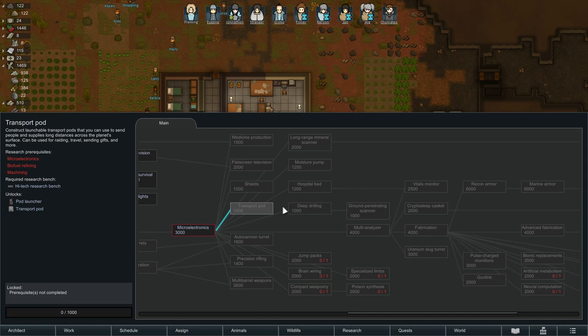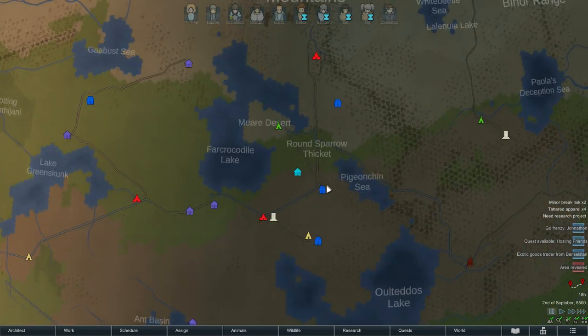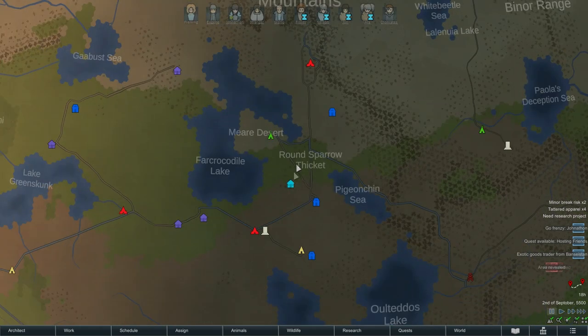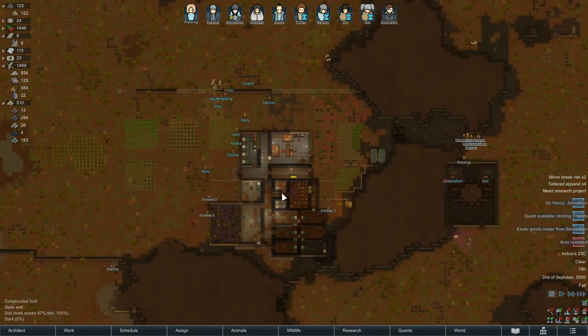Transport pods, definitely go for transport pods. Transport pods will open up your ability to move around the map significantly. You know, if you want to raid somebody, you can just transport pod over and caravan back. Or if you have the fast skip skill, you can transport pod over and fast skip back. Transport pods open up a whole new world of possibilities. So I definitely aim for transport pods.